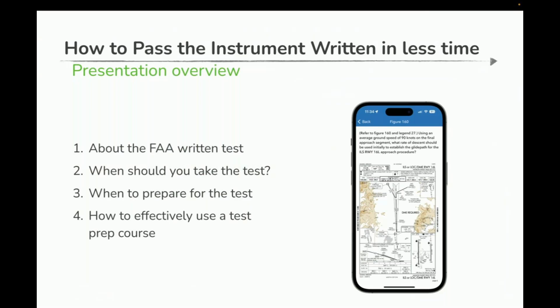There's a lot of varying opinions there about when you should do it during your training, and schools will approach this differently based on whether you're doing an accelerated training course at a career-focused school versus someone maybe flying a couple days a week while still working full-time and doing this more for their pilot advancement to build some skills. Really depends and can influence when you should take the test. And most importantly, how to effectively use a test prep course.